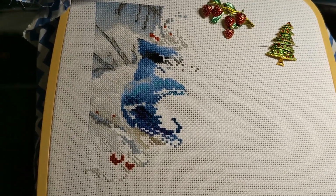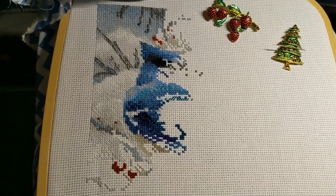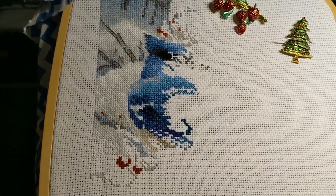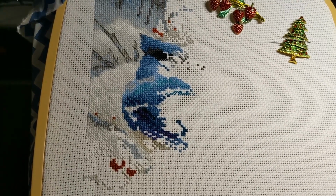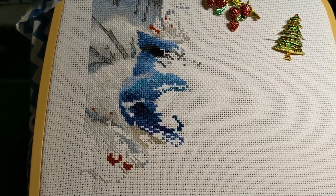But anyway, I've eaten now, and I've just been cross-stitching on this while I've been kind of giving myself the day off. And I thought I hadn't really gotten anywhere, and I was getting super discouraged because it felt like I was going so slowly, and I had to frog again.